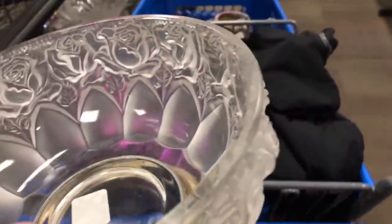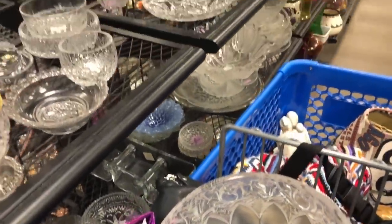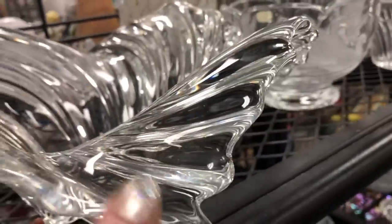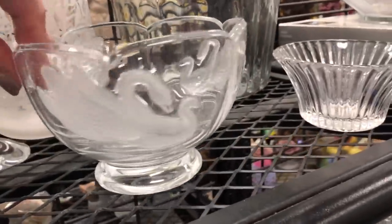Oh boy, look at this glass. $3.99. Frosted glass on a silver base. I just like that. We're getting company, so I might move a little faster. Got some of these. I just sold a blue one though. If it was colored, I'd get it.